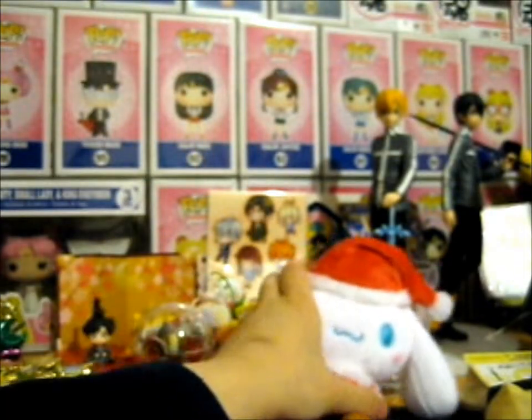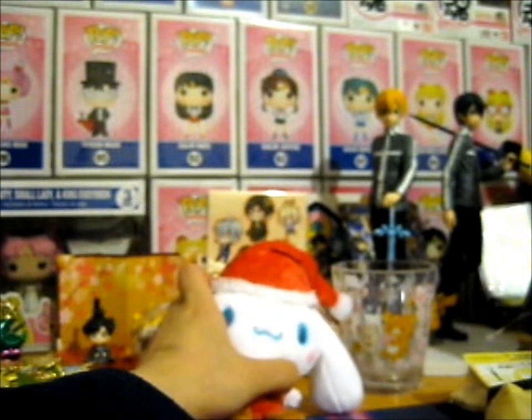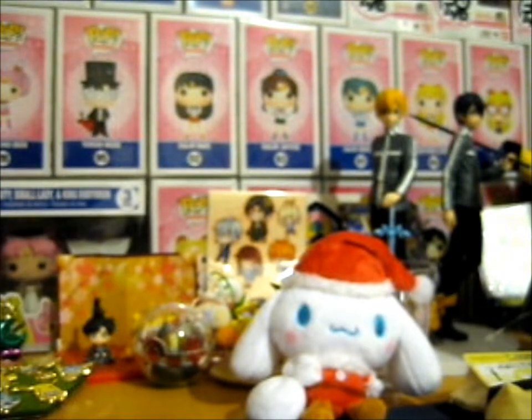Ooh, and as you see, this cup is from my first Sanrio SoKawaii box. I don't actually drink out of it though, because I got loads of cups. So I use it for my paint, you know, the water cup kind of thing.